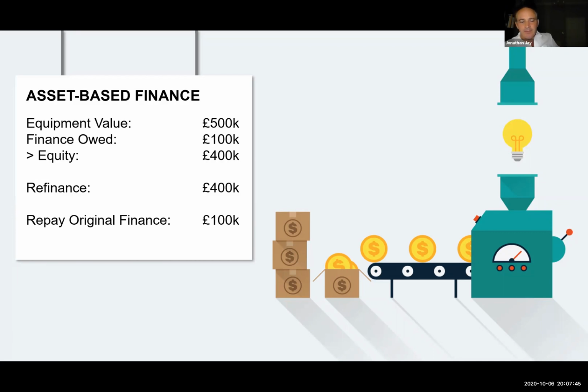Now we're going to repay the original finance of £100,000, and we can release cash of £300,000. Now, there are three things you can do with that cash. Two of them are boring. One of them is exciting. The first boring thing you can do with that cash is use it to pay the owner of the business. So in actual fact, we might use that to buy the business. Now, I suppose it's not too boring, but wait till you hear the third one.